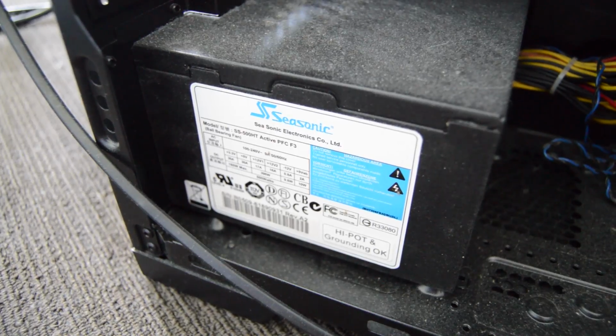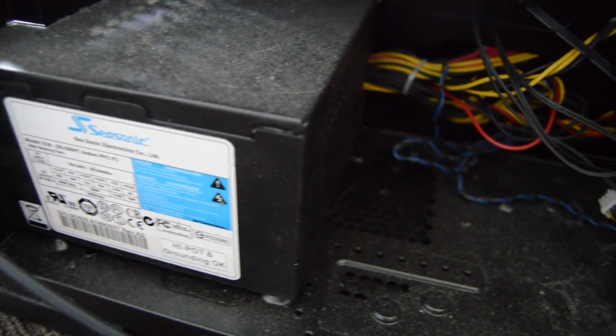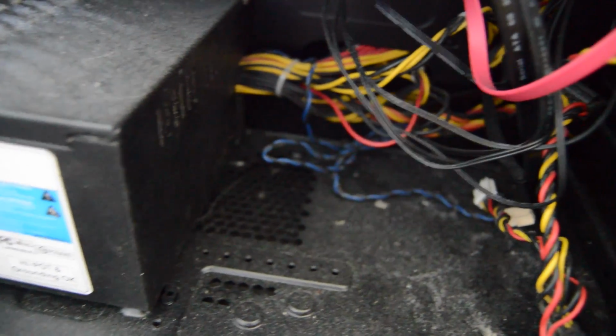I'm using an old PSU from Seagate, which is 500 watts. I've had this thing for probably about 10 years now, as it's just gone through me as I've upgraded my PC over time, which is why the cable management looks so bad.